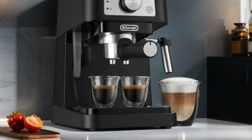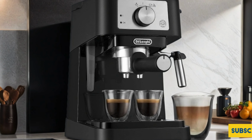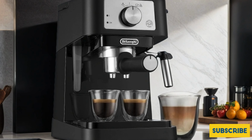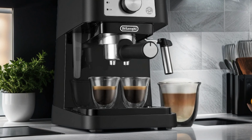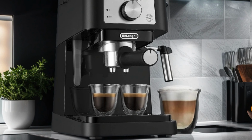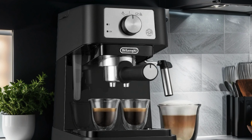The compact size of 13.5 by 8.07 by 11.22 inches makes it ideal for small spaces, while still offering ample room for brewing multiple servings. Whether you're a beginner or a seasoned barista, the De'Longhi Stylosa Manual Espresso Machine is easy to use and delivers delicious coffeehouse-style beverages in the comfort of your own home.